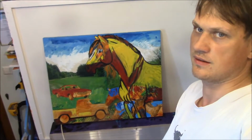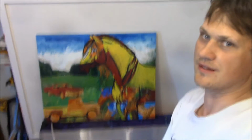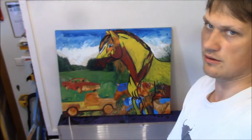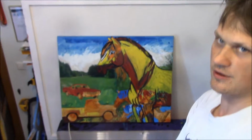One of my horse fiction artworks. I make interesting colors and some unrealistic colors on horses or other animals, but in the horse case I call it horse fiction.